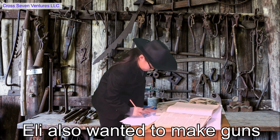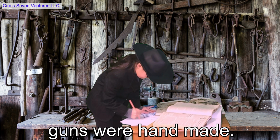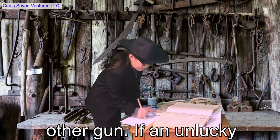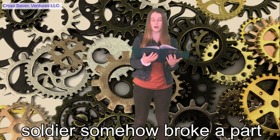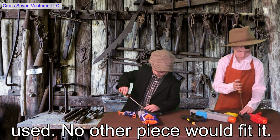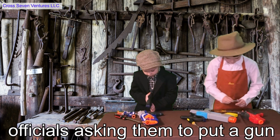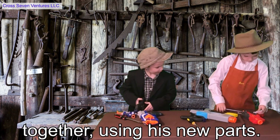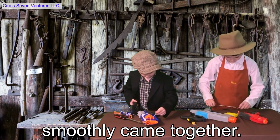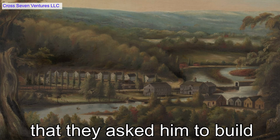Eli also wanted to make guns more efficient. For decades, guns were handmade. The pieces on that gun would fit no other gun. If an unlucky soldier somehow broke a part on his gun, it could no longer be used. No other piece would fit it. Eli came up with a solution, and he gathered with many officials asking them to put a gun together using his new parts. To the officials' delight, everything smoothly came together. They loved his invention so much that they asked him to build a gun factory.